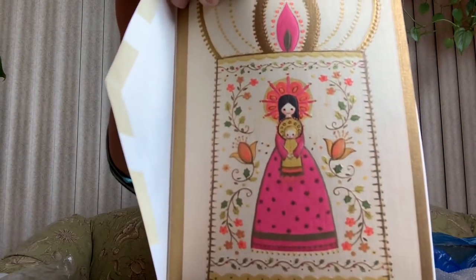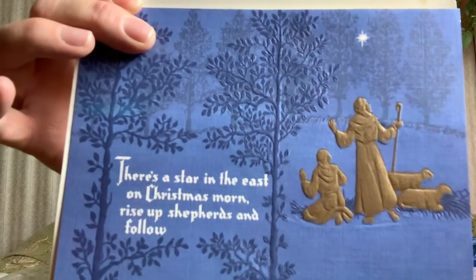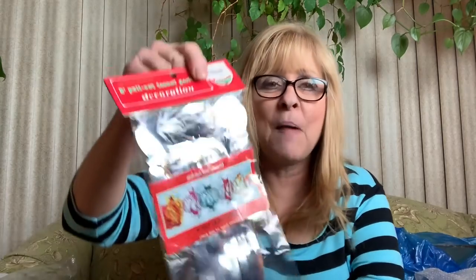Have some more Christmas cards. Oh, these are beautiful. Look at this. Look how cute. We have this one. I'm trying to find the real vintage looking ones. Oh, look at this one. Oh, I love it. Gorgeous. This one. And this one. Fabulous. Ah, no. No avalanches. Oh, wow. I remember these. Remember these, you guys?